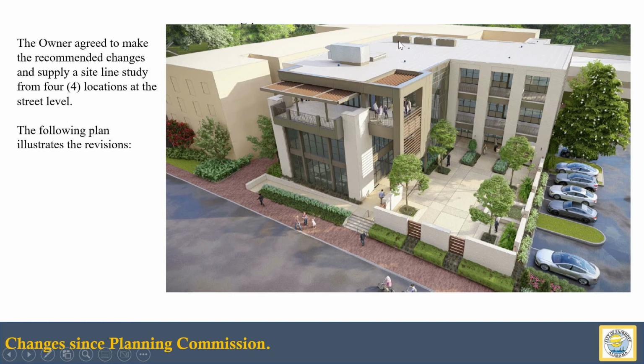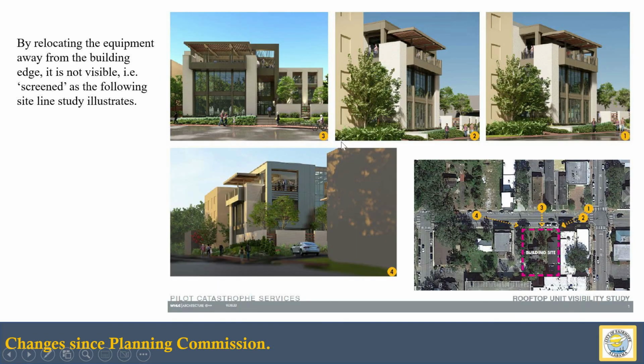They did move some mechanical equipment around, relocated it away from the edge of the buildings, and provided this for us. So the bottom right corner, you see 4 locations. This is what I asked for. The Hampton Inn and the parking deck screens it from the other directions, so it wasn't as concerned there. But what does this look like at street view? They provided this for us to show that any of that mechanical equipment is screened from the public view.